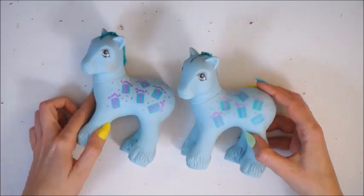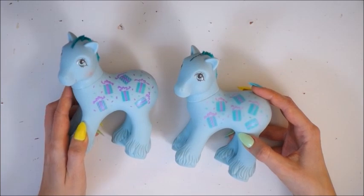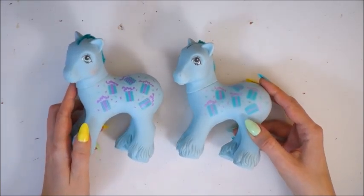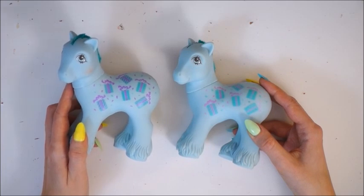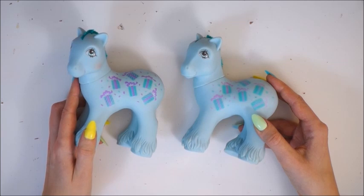Hello everyone! Today I'm going to rehair these super cute boys. It's actually Daddy Sweet Celebrations, and he will be the first one out of the whole lot that I have to rehair, because my Sweet Celebrations family is missing his daddy, so he's in real need of hair.